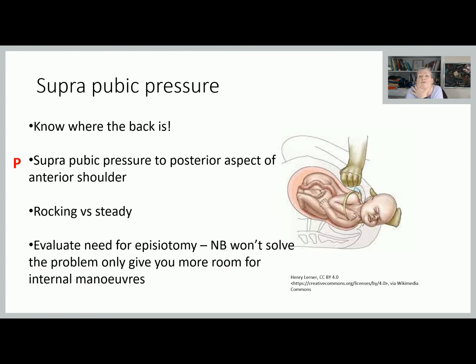Remember, this head is very, very tight against the perineum. It is extraordinarily difficult to get in to do an episiotomy. And certainly I've never seen anybody successful in doing an episiotomy when that head's so tight against the perineum. Okay, it's a bone-on-bone impaction, so an episiotomy is only soft tissue. It's going to give you a bit more room, not going to resolve the shoulder dystocia.